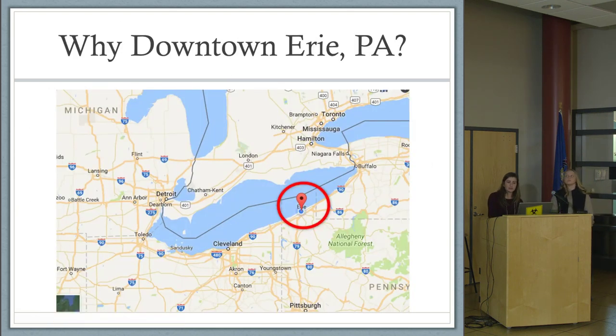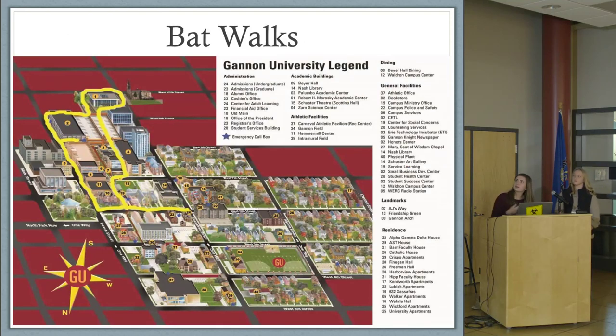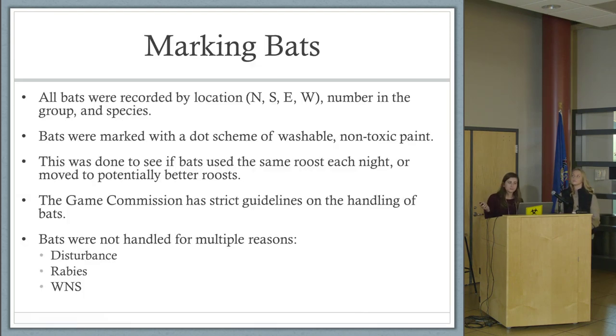So why downtown Erie, PA? The main reason is that we are the smallest distance from Canada to America, which is where the bats migrate from all the way down to the south. On our campus at Gannon, we do bat walks around our campus every single day to look for bats and try to find where they're roosting and where they like to stay.